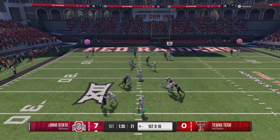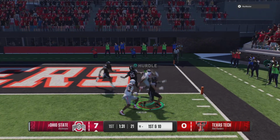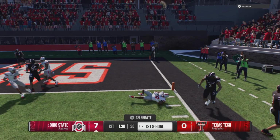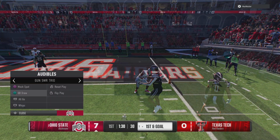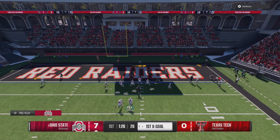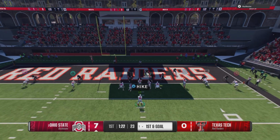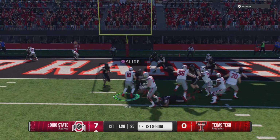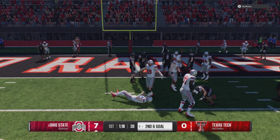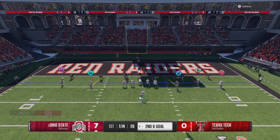Trying to start the drive with a pass. Makes the grab. It's Henderson. Couldn't quite nudge it in. Not sure you could get much closer, but it'll be first and goal. The Buckeyes want to pick up the tempo. And a great job by the QB finding the running back, getting him the football where he can do some damage after the catch, and most importantly, getting the first down. He's dropped behind the line of scrimmage. That'll be a loss of 3.